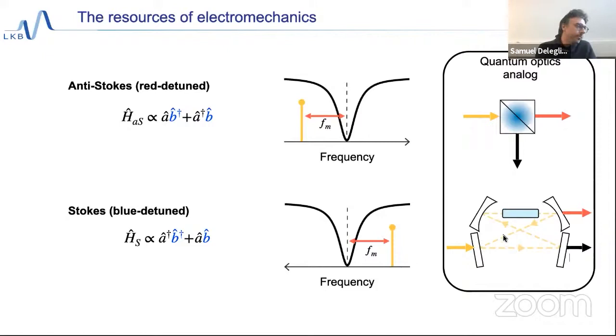And so this gives us a comprehensive set of tools to manipulate the quantum state of the mechanical system. For instance, we can use this interaction to cool the mechanical system by essentially swapping the hot mechanical thermal state with the cold electromagnetic state, or we can entangle photons and phonons using this beam splitter, this parametric down conversion interaction.